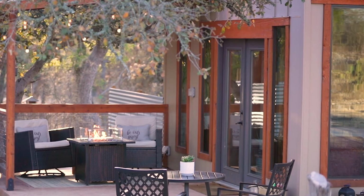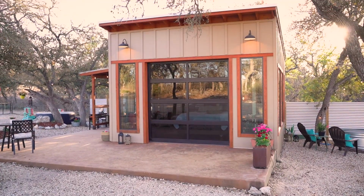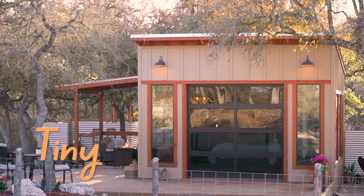When I'm at the glass house, I just feel at peace, really one with nature. The whole vibe is so chill. It's just such a really cool experience.